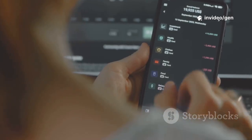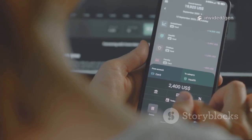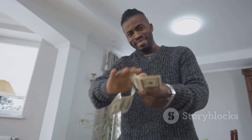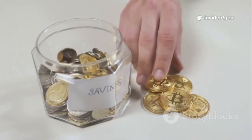Step 3, automate your savings. Even $5 a day adds up. Set it and forget it. Step 4, use extra income. Side hustle cash, tax refund, birthday money, toss it straight into your fund.